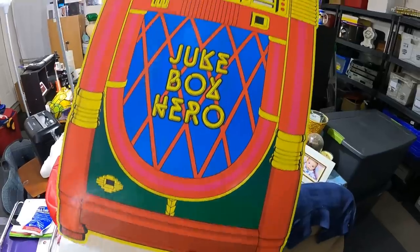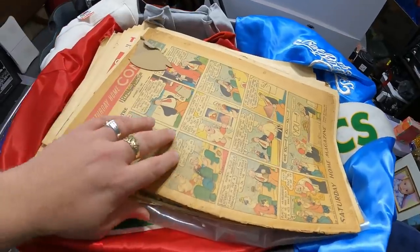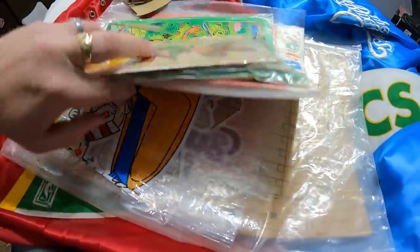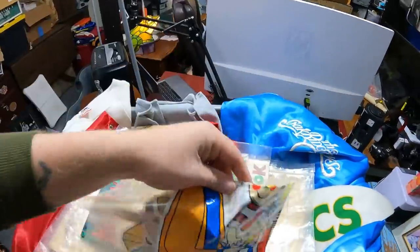So let's quickly go through some of it so you can get a closer look at some of this cool stuff. Here's an old Foreigner cardboard cutout. Just thought that was really neat. That'll look really great in the booth. Some different types of paperwork, some old comics, and some coloring books. There's the Fallout guy. There's a Buster Brown coloring book. There's some weird KFC thing that just looked old and neat.